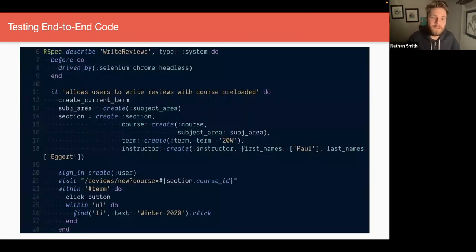That being said, we do have a fair amount of what we call end-to-end tests. This is what tests the whole system. We test the JavaScript, we test the Ruby, we test the database. We do this through a program called Selenium, which is a way for you to write scripts for a web browser. At the top of this test, it says driven by Selenium Chrome headless, so we're running an instance of Chrome with this test.